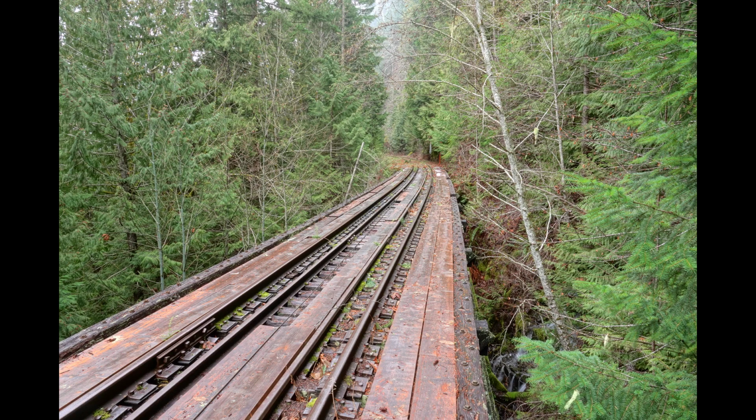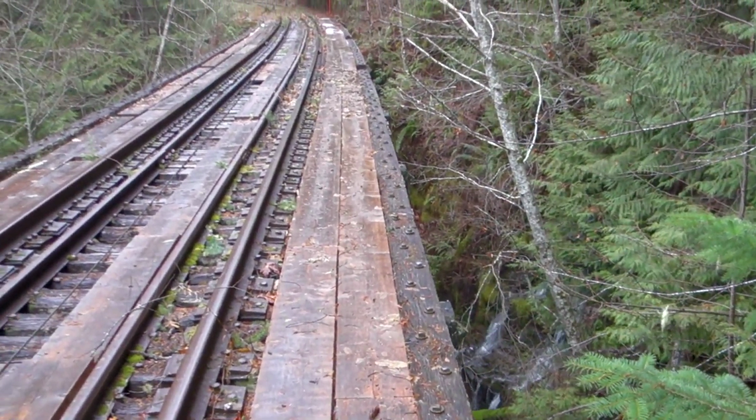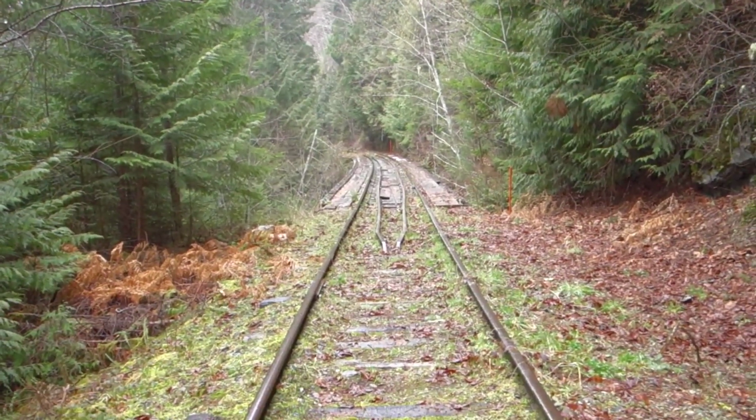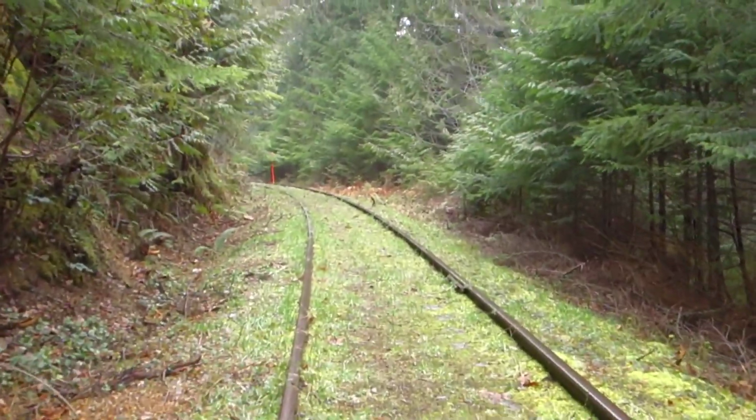And looking back, there's a bit of a creek. Okay, I'll see that in a little while on my way back. And now just up here on the right is the mile 18 marker.